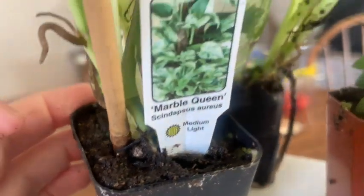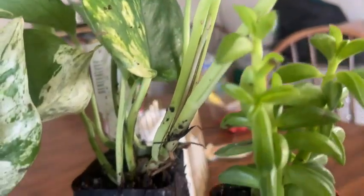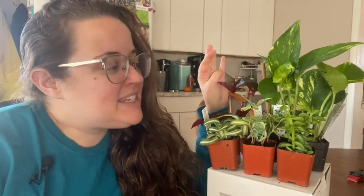So I definitely recommend this. I'm really impressed by the fact that they were well packaged, very well moisturized, and they just look really healthy and happy. And what more could you ask for when you order plants? It's a risk ordering them online, but I am genuinely very happy with this, and I definitely think you should check it out.